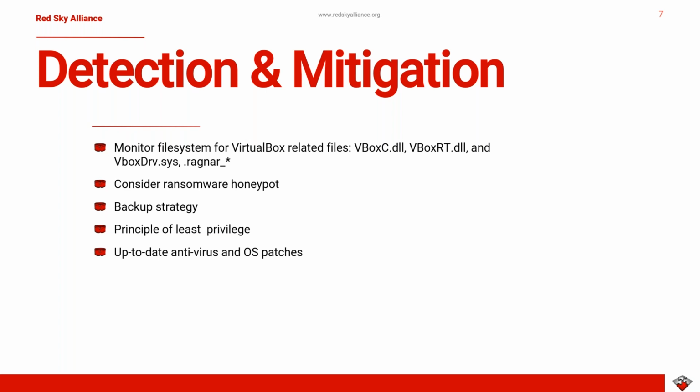Consider deploying a ransomware honeypot with decoy data files. Any change to those data files could be used as an early warning indicator for a ransomware attack, not just Ragnar Locker, but any type of ransomware attack. A good backup strategy is essential for surviving any malware attack, and having the ability to restore your data from a known good backup is the best way to avoid even having to consider paying a ransom.